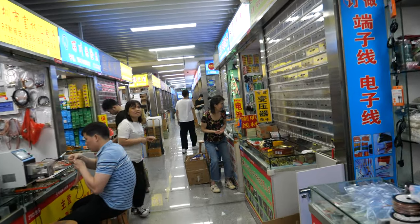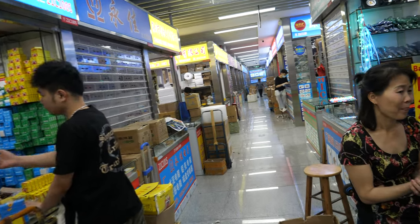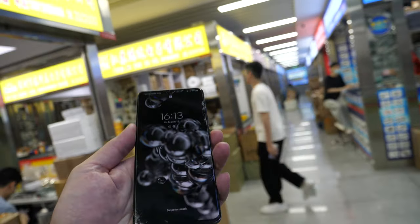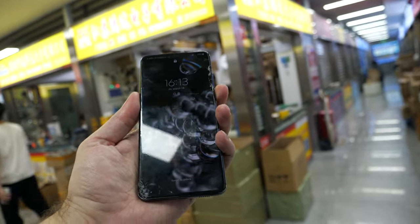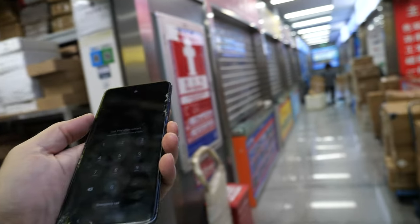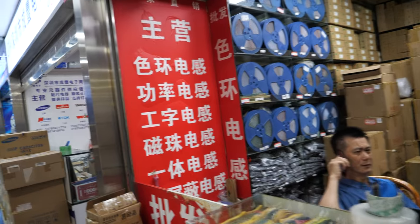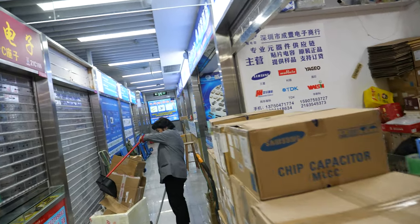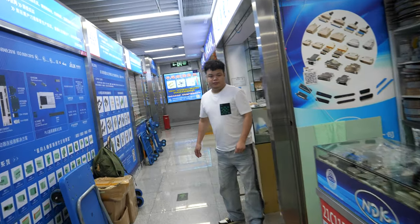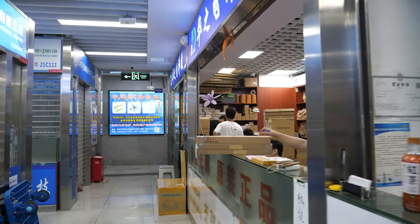So I'm here on a mission. I need to fix this Samsung S20 Ultra, which screen is broken, completely broken. There's something wrong with it. And it'd be nice to get it fixed. So I have a useful Samsung, which I bought for 80 euro second hand.